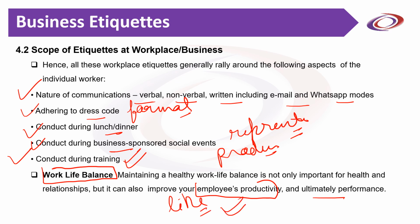Businesses that gain a reputation for encouraging work-life balance have become very attractive, especially to younger workers these days, who are looking for a work-life balance. They do not want longer working hours and no social life. So organizations that provide work-life balance are attracting more of the younger generation.